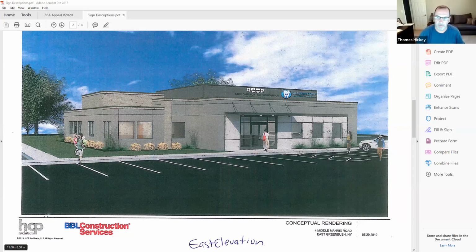Hey, Jeff, I have a couple of questions. Yep, go ahead, Tom. I think, and correct me if anybody knows the code better, I'm trying to read it here, it's for facade mounted signs, which with the old ones would have been based on the linear feet of the building. It's a square foot for every linear foot, isn't it? That's what I thought.